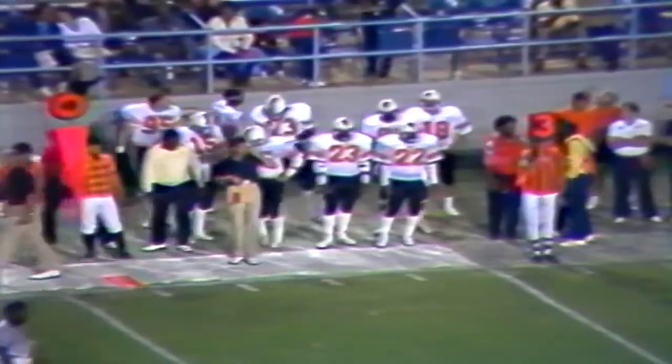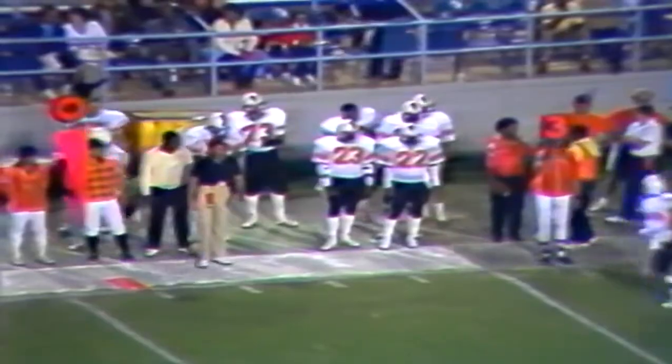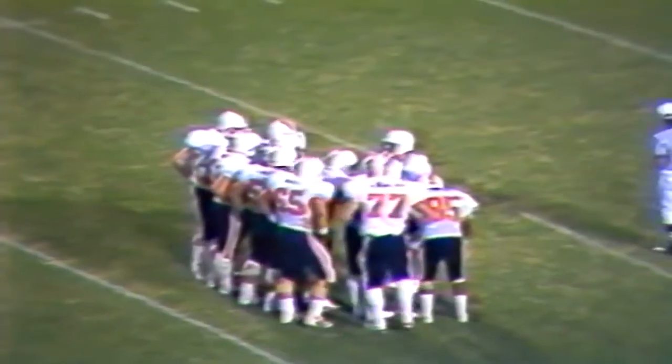Good blocking job that time by the center, Jack Lester, who dropped back, had to pick up an oncoming lineman. He had to pick up Polk, James Polk. Jack Lester, 6'3", 246, outweighed almost 100 pounds that time.